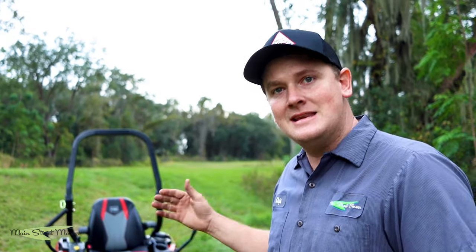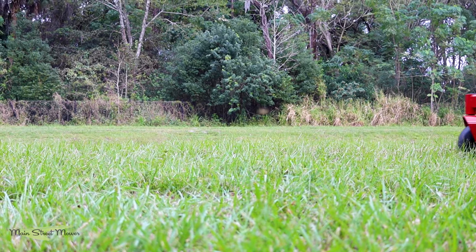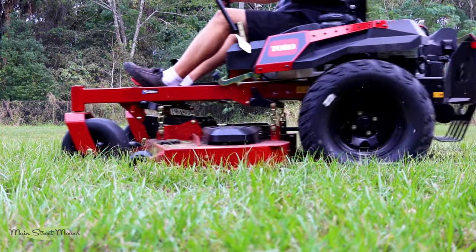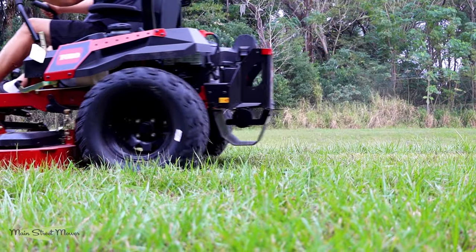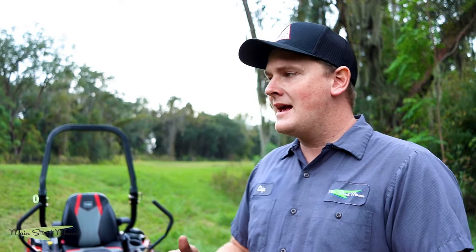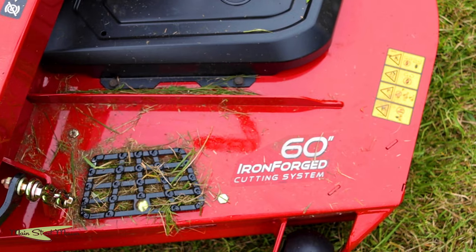It still has the Titan deck, but it has a bigger frame. The frame is the same frame that's on the 2000 series. So it's a very heavy duty frame. So it's a commercial style frame. It's actually used on a commercial mower. But then it has the Titan deck, which isn't necessarily a commercial deck, but still a very good deck and a very good cutting deck.